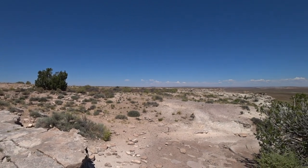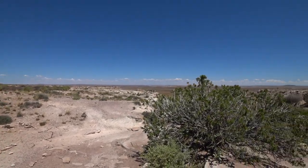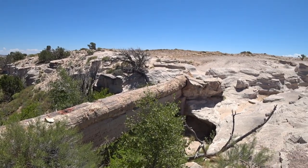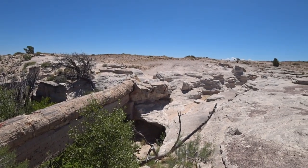Just gorgeous, wow. In 1911, there was a concern the log would eventually give way. Masonry pillars were erected for support. In 1917, they were replaced by the concrete that exists today.